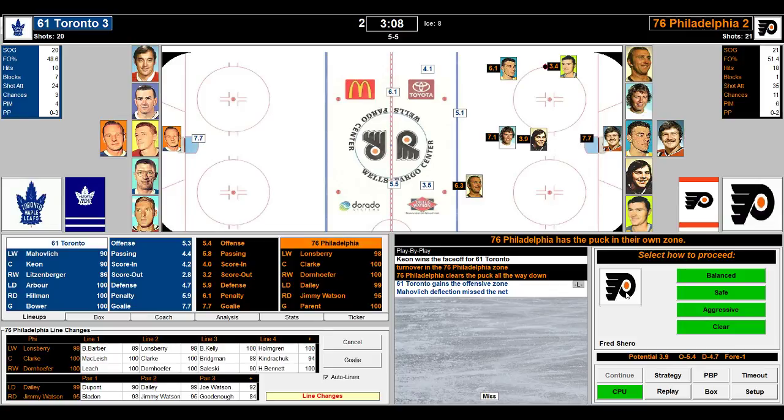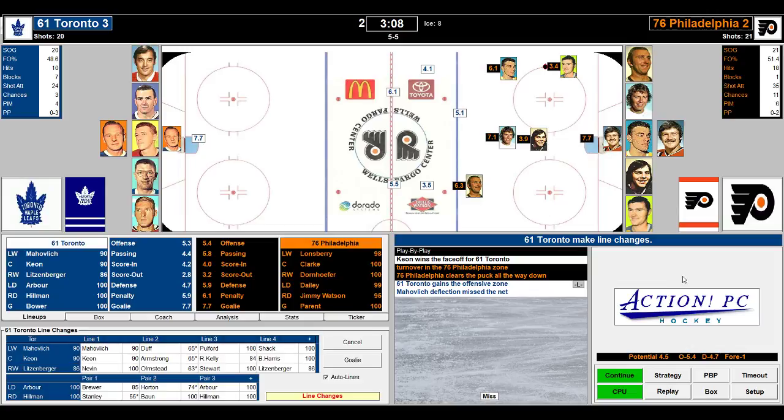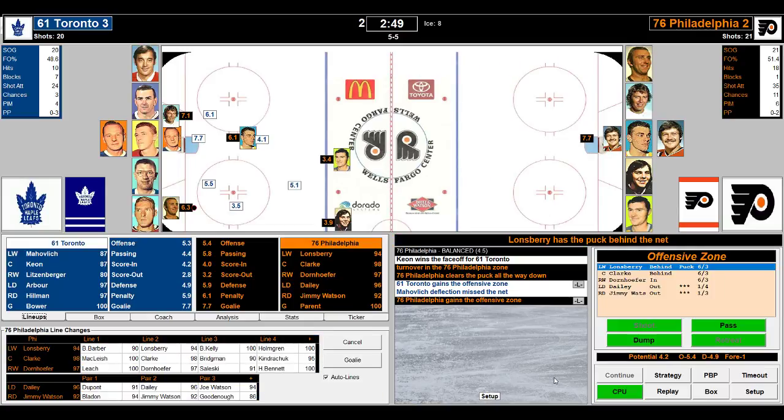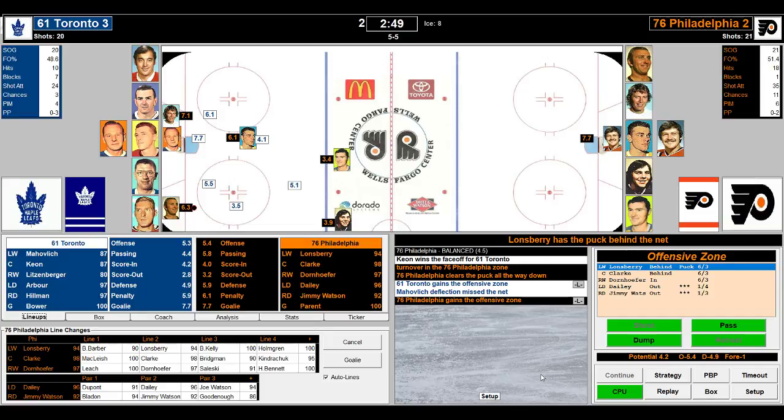Malovich with the deflection misses the net. As they put the shot on net, Malovich tried to deflect it in, but coming up with it for the Flyers is Jimmy Watson. Here come the Flyers. They work it through the neutral zone and into the Toronto end. The puck goes down to Ross Lonsberry just out of the box. 2:49 to go here in the second period. 3-2 Maple Leafs. One and done playoff tournament. So Lonsberry has it. And on the outside, Jimmy Watts. Can they work it to Watts?